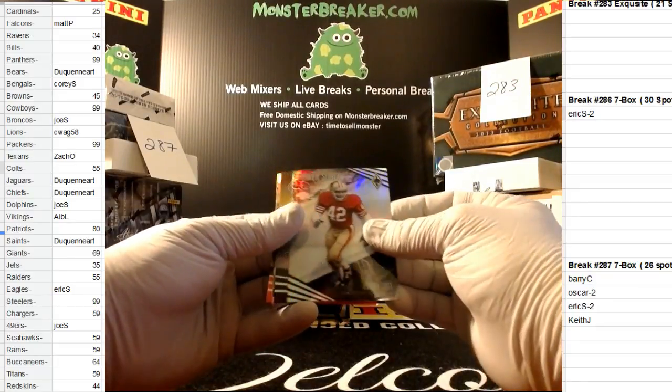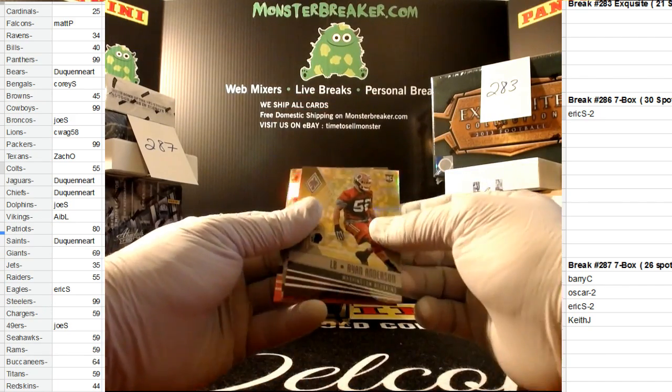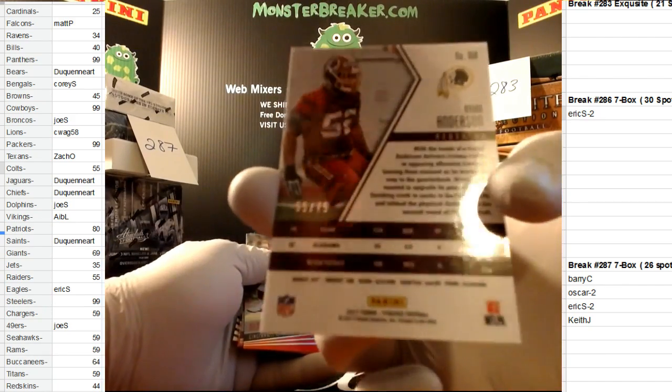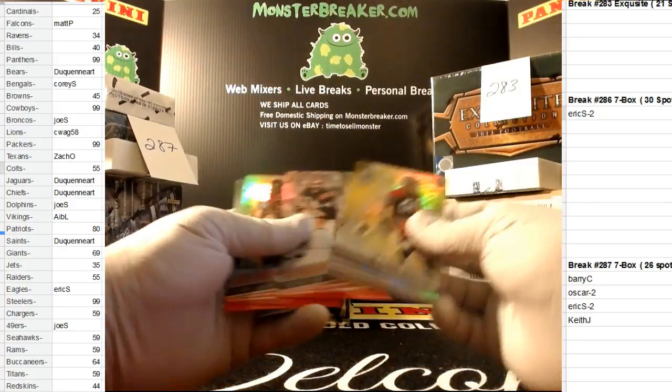Power Surge, Ronnie Lott for the Niners, non-numbered. Ryan Anderson for the Redskins. Number 55 of 75 for the Redskins.